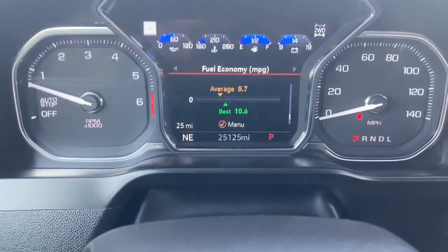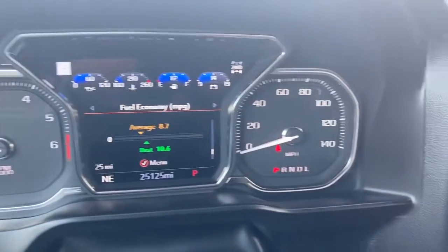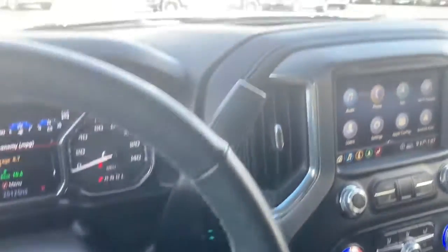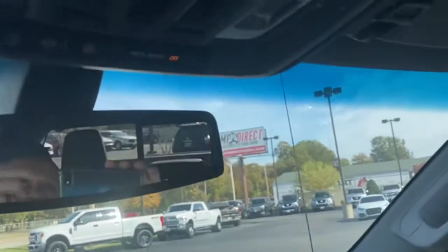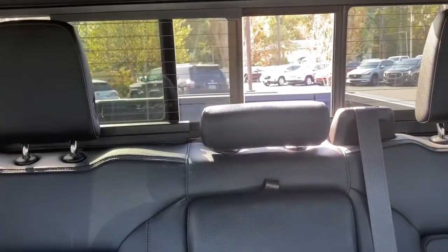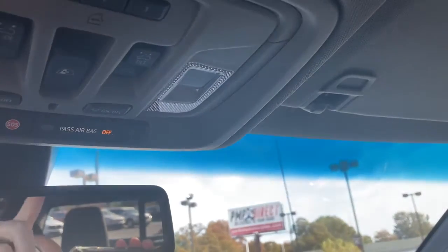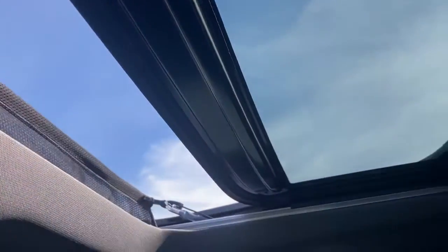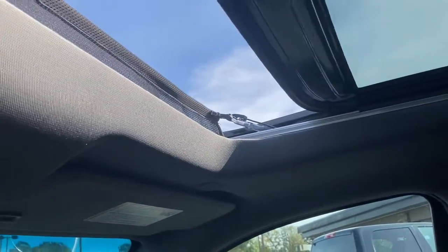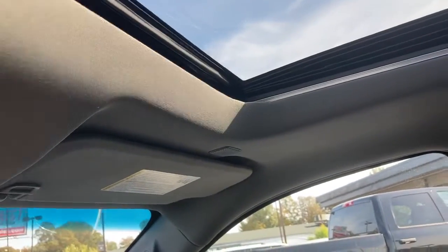25,125 on the odometer. There's your sunroof controls and your sunroof. There's your rear window. Garage door opener. I'll show you the sunroof there. And you can close that up. Stop the sunlight from getting in.